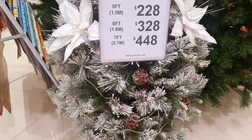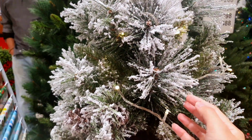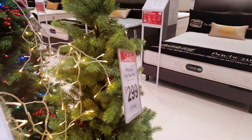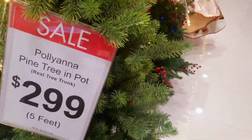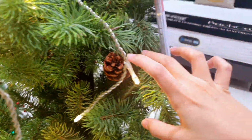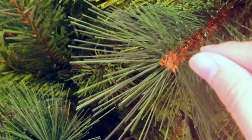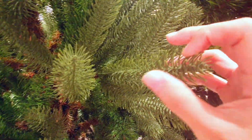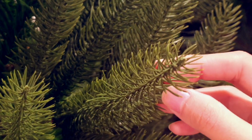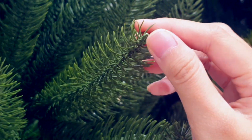They sell Christmas trees too. Their heights range from 1.5 meters to 2.1 meters, and this is a beautiful flocked Christmas tree. They also have other artificial Christmas trees as well as those from Pollyanna. I prefer this type of true needle foliage looking Christmas tree to cashmere pine trees because it gives a more organic and lifelike look. It's really different from trees you find elsewhere where the leaves drop every time you try to open it up or fluff it.